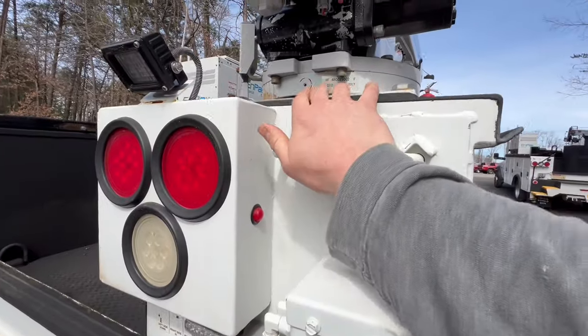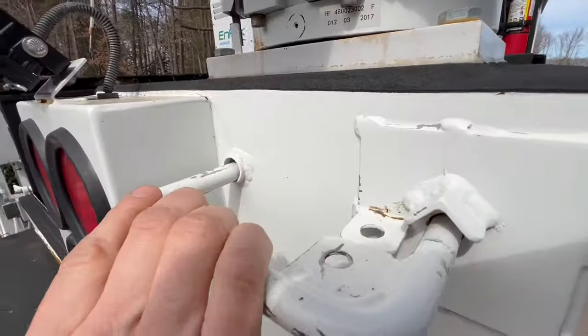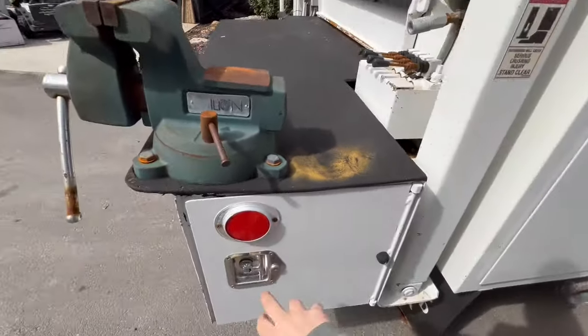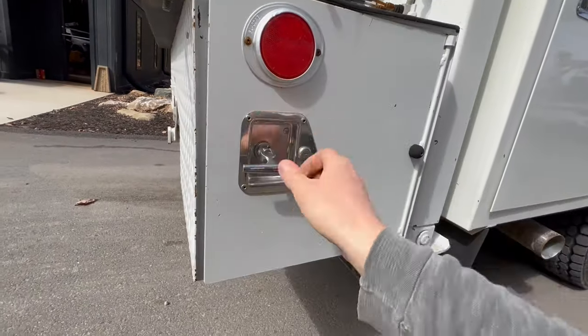It does have the master lock system here. You can push this forward, put a padlock through it, lock it, pull it and unlock it. Obviously, all of these lock individually as well, and we do have the keys for them. Nice big workbench bumper here. It does have a pass-through compartment up top, and then a big compartment here on the bottom.